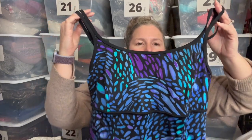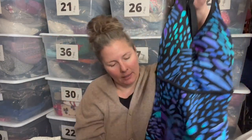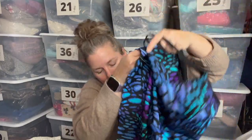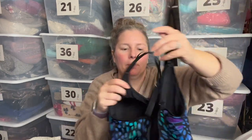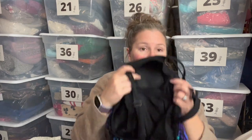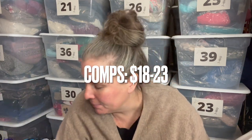But it is a really fun purple and blue abstract kind of patterned swim dress. It has a full skirt on it, and then it has the one piece underneath, but it definitely has more coverage, a little more modest for people, and it has a molded cup inside. So I was more than happy to pick that up.